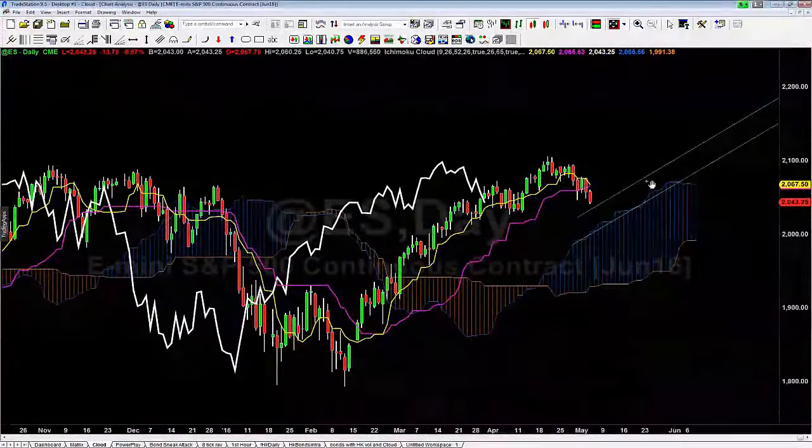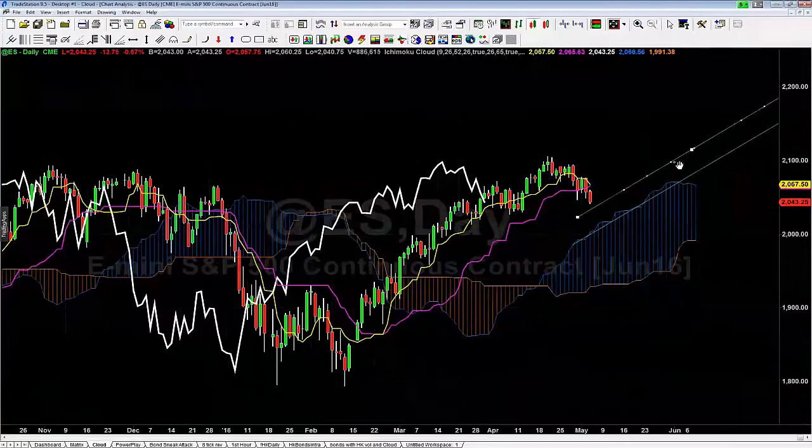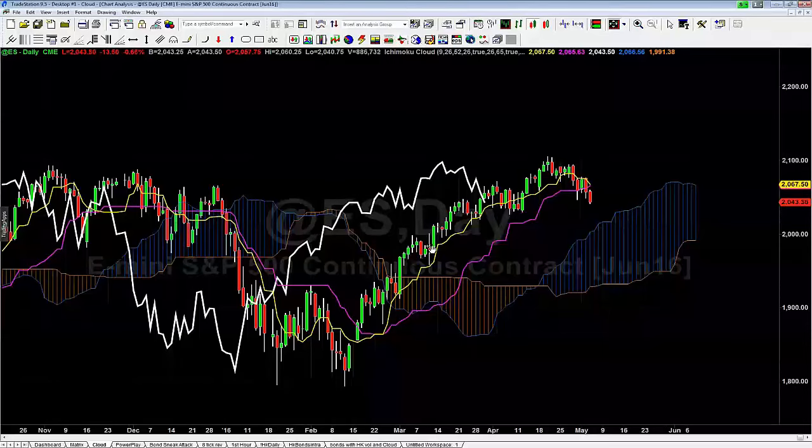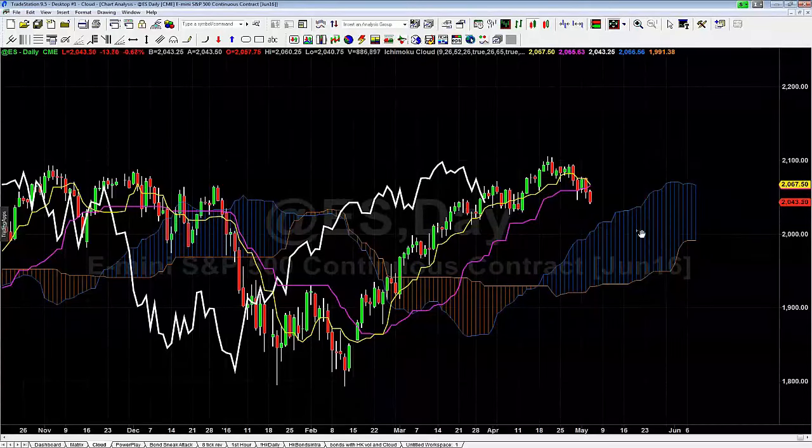So here on the ES, you can see that we have a major uptrend, right? We have a major uptrend. We're above the cloud here. Now, we have broken below the yellow, and we went to the purple. Now, yesterday, we closed below the purple, so where are we going to go next? We're probably going to go to the top of this blue cloud right here, right? We're going to go somewhere in here.